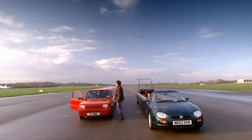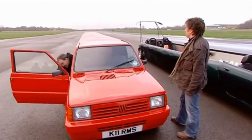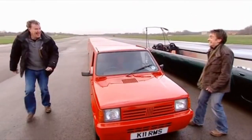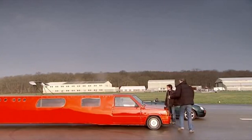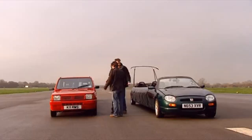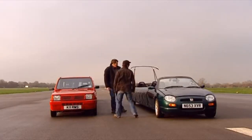It's a giant panda. Never before bred in captivity. That is a big panda. It is. Because this is an economical limo. 1 litre engine, 40 to the gallon. Do you mind? It's my sports limo, mate.